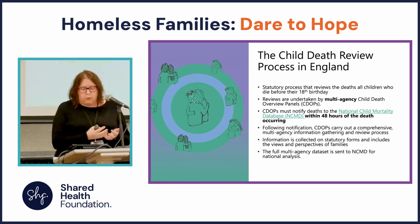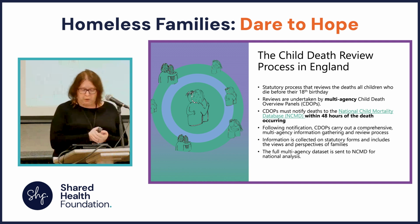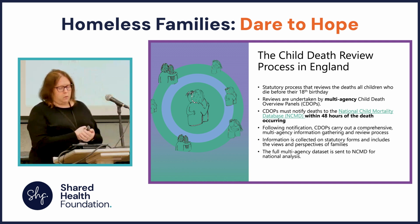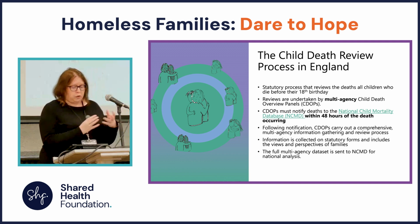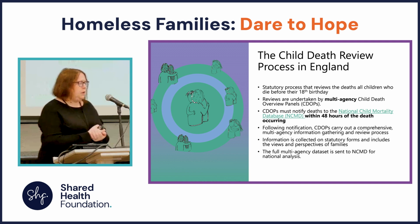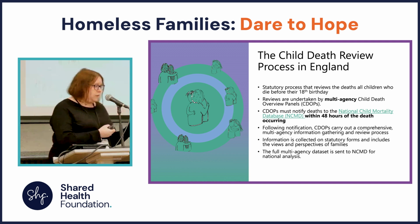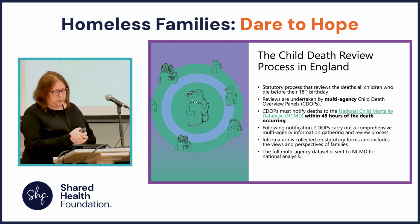So the child death review process itself is conducted by what are called child death overview panels. As I mentioned, these are multi-agency panels, and they collect a very comprehensive data set when any child dies. We in the National Child Mortality Database collect up all of that information from all of those different organisations and agencies, and we provide national analysis, as Laura alluded to. Very importantly, there's a legal requirement to notify us of these deaths within 48 hours of the death occurring. That's really key because it means we know what's happening quickly, and we can take action to escalate things that we see in the data, or make sure that actions are taken to ensure that children are safe.